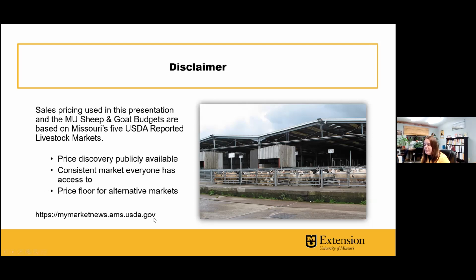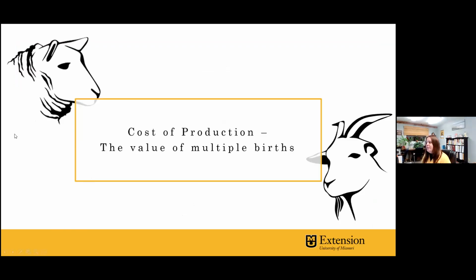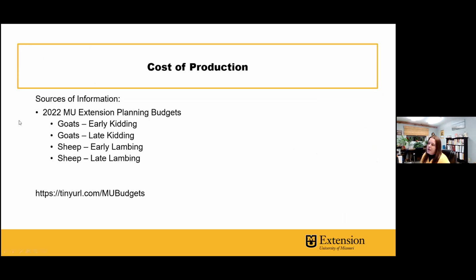Anytime you want to get local market reports for your USDA market reported sales, my market news at ams.usda.gov is where you will find those reports. They do keep them current. You can go back and get historical reports there too. So we're going to take a look at the cost of production and specifically the value of multiple births.